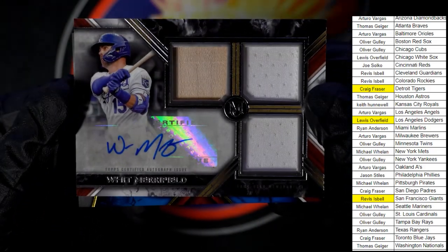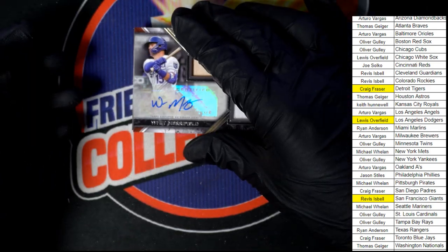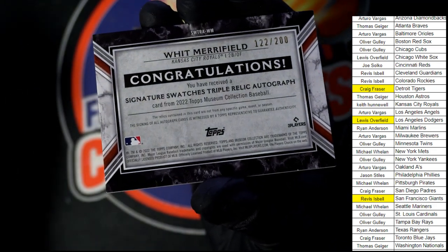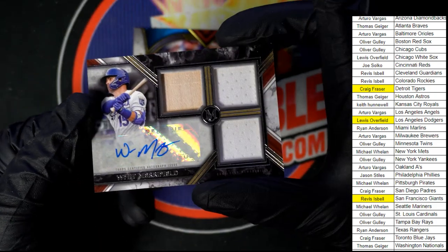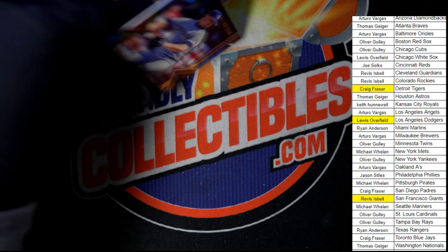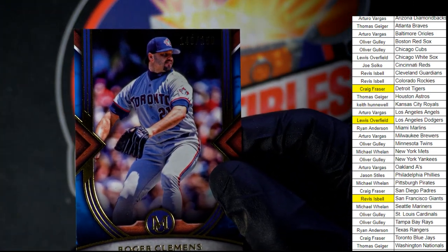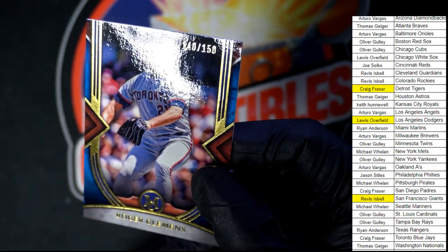Very nice. It's numbered to 200 for the Royals owner. Keith pulls down this one. Nice going. And then lo and behold, there is a Blue Jays parallel tucked away down here. And that's number 250.